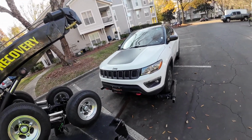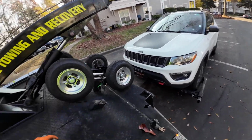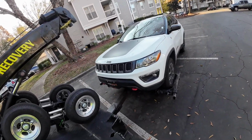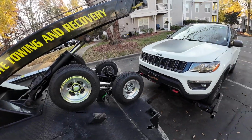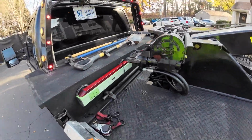This one's not going far. It's only going a couple miles down the road. And these do roll. Like I can pick it up and just go with it. But because it's 4x4 and I have the equipment, we'll just do things the right way, not cause an issue.